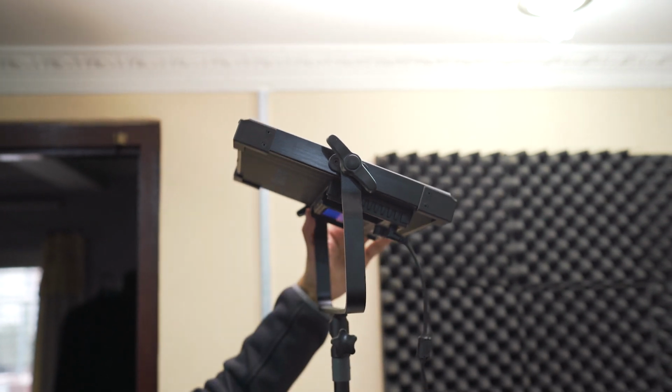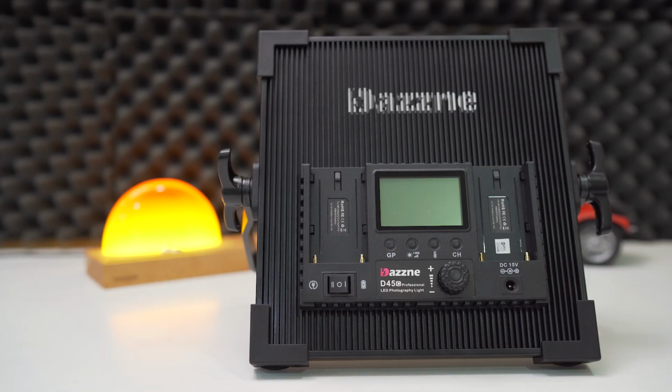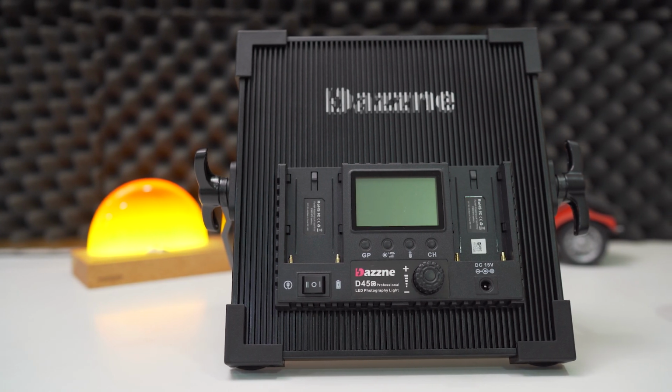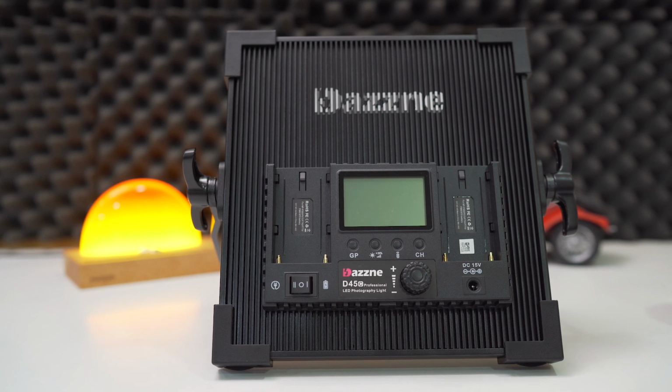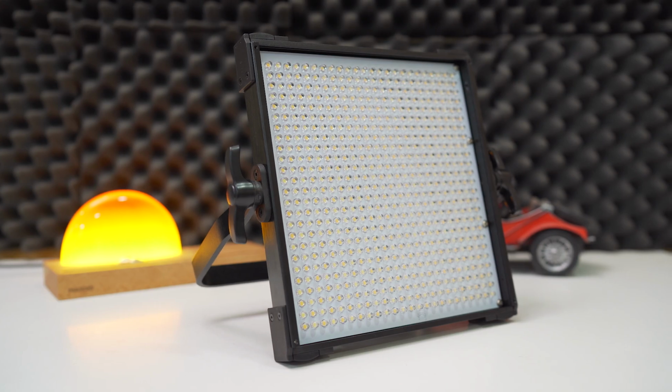This LED video light has 40 channels and 6 groups. In the same channel and same group, you can choose any one of the lights as master, and if you change the setting of this light, the others will be changed as well. So for a shoot, this will be the best light you have on set.